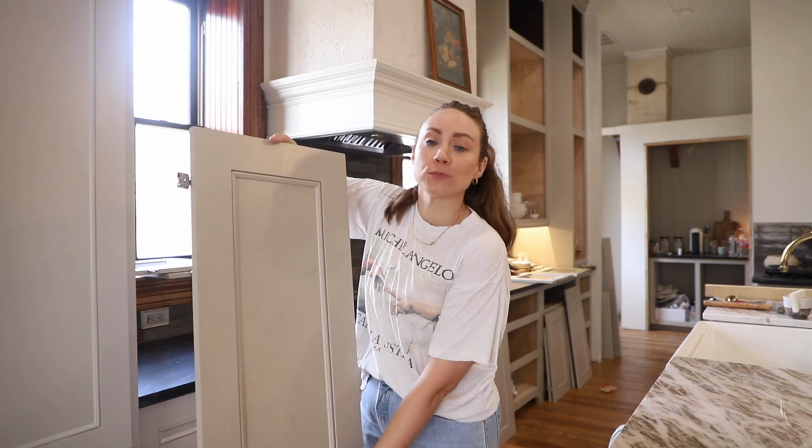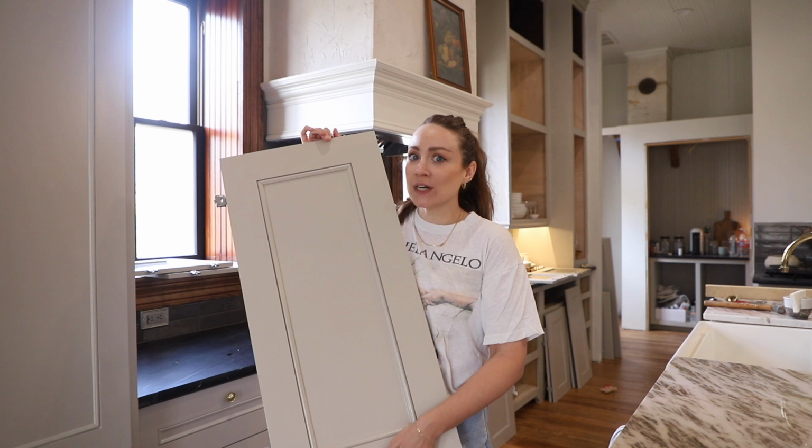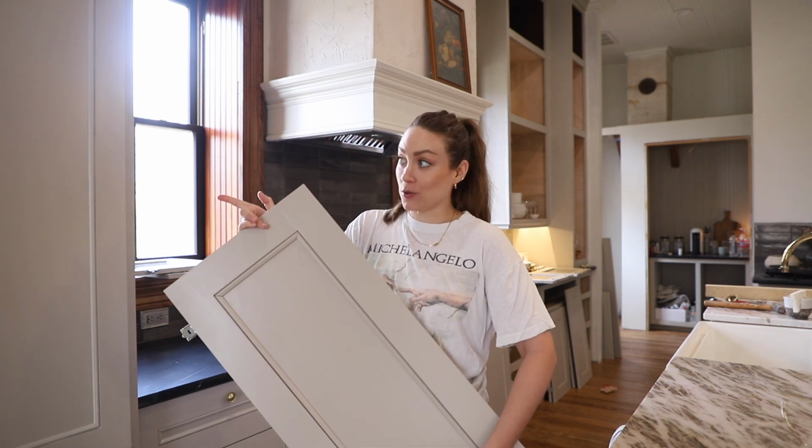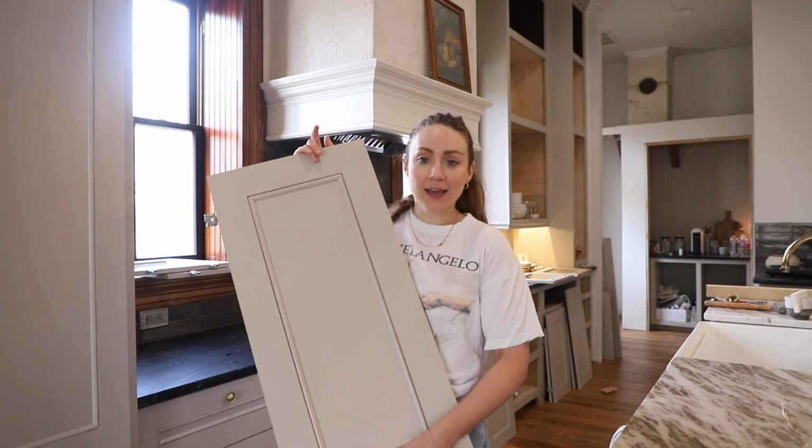Later, I don't know, I think at some point all of the days started to blur together and I don't really know how long. It took me about a week to do all of these cabinet doors from start to finish. And 42 cabinet doors later, and 45 if you count the ones for the refrigerator, they are all done.